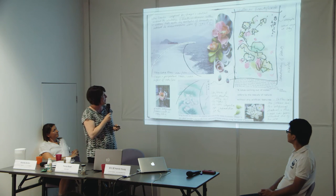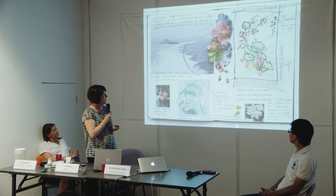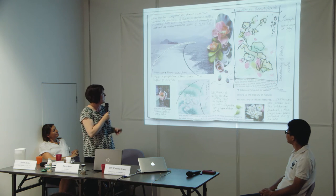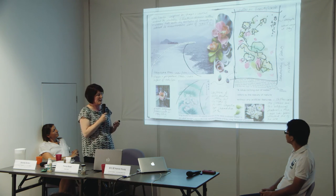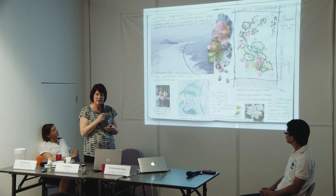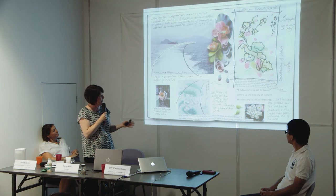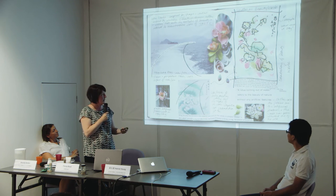This sketchbook page is for Lotus Garden. This was an image that was based on traditional Japanese and Chinese paintings, and also the wake after I'd been to a particular beach to collect the plastics. It left behind this kind of shape of perspective which I wanted to enhance in the image.